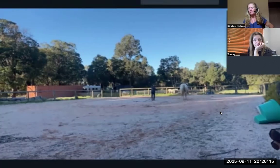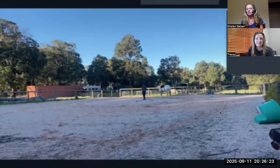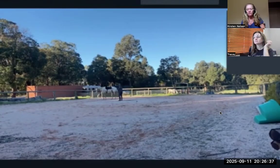He could kind of lunge, but not really do a circle. It was just very unstable when he was on the lunge line. And when you put him up against the fence line for hand walking, he didn't want to move, right? So we had to encourage any forward movement in a comfortable way.